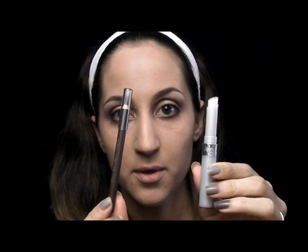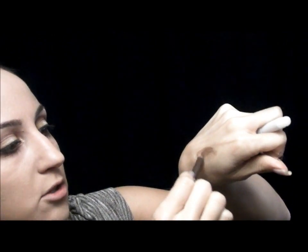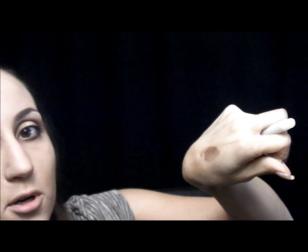So I'm going to use this for 2 different things. One, I'm going to use this mixed with my brow pencil to make a creamy contour. The way that I'm going to do that is I'm going to rub it all over the back of my hand like this, and then I take my eyebrow pencil and rub it in there, and it makes a really creamy, perfect contour color actually. So with that, I'm going to put it on my middle finger there, and I'm just going to go ahead and contour my cheeks.